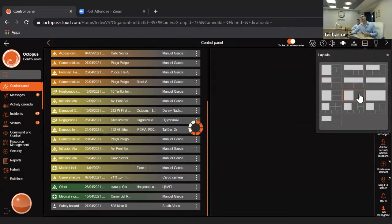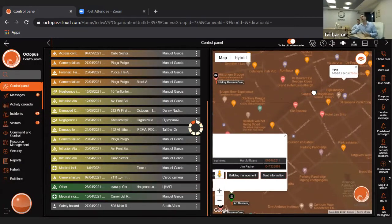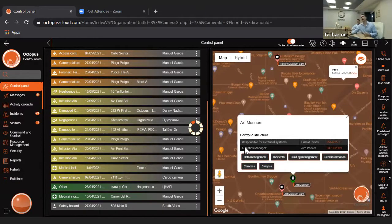Let me change this layout here to give more view to the GIS. And I can see, pressing on one of my facilities, who are the people that I need to contact in case of an event. I can go to the data management and load all the information about this facility, all the incidents related to this facility, cameras, and so forth.